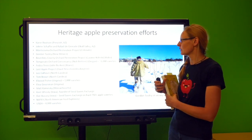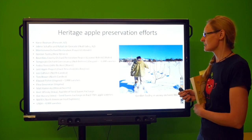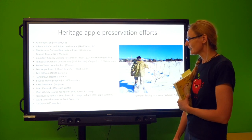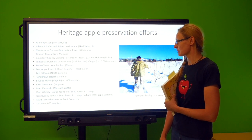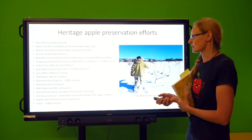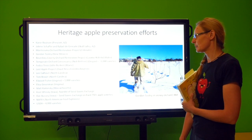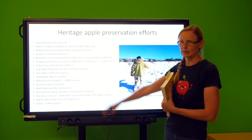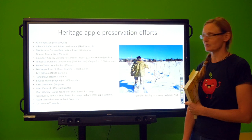Lost Apple Project in Washington, David Benscoter, he's probably more well known from the mainstream media these days, bringing some Washington apples back to life. Lee Calhoun in North Carolina, who unfortunately passed away this spring, was a father of Southern apple research, and his book is great on Southern apples. Tim Brown, also North Carolina, Southern apples. Elwood Fisher passed away a couple of years ago. Unfortunately, a lot of old-timers are gone. He grew over 1,000 varieties of Southern apples in his backyard.